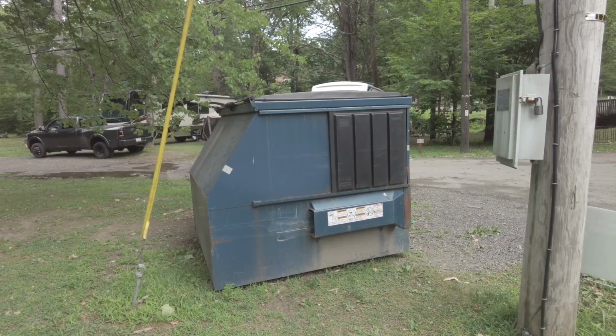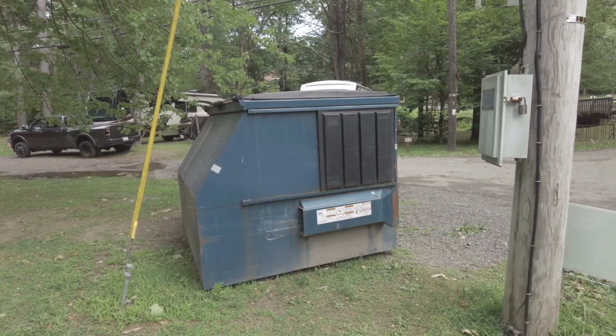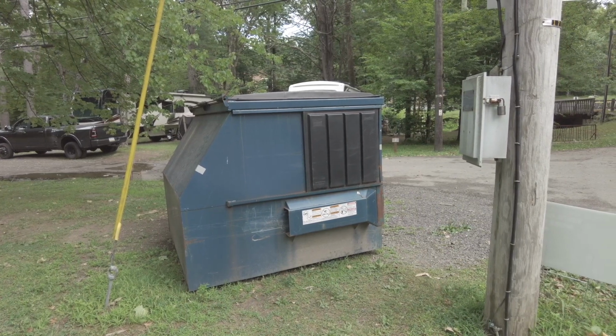You can find trash cans scattered throughout the park, but my favorite is if you go to the very front of the park where the RV lineup is, they also have recycling for those who love to recycle.